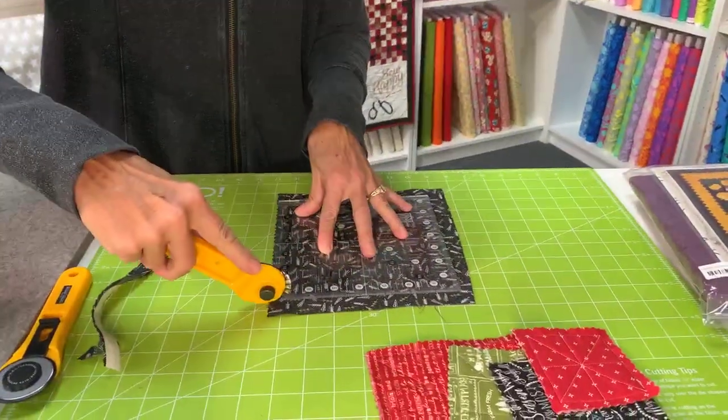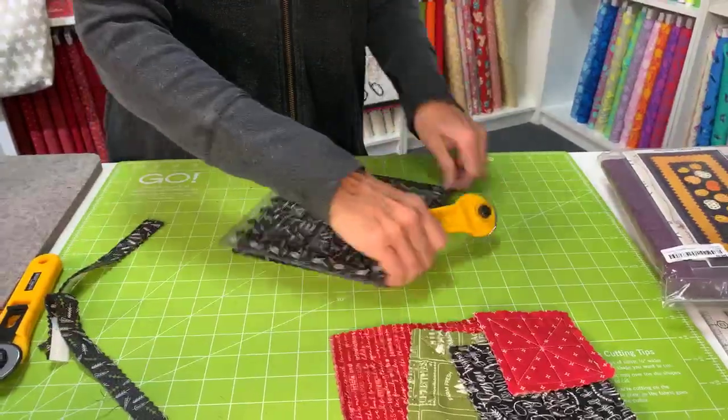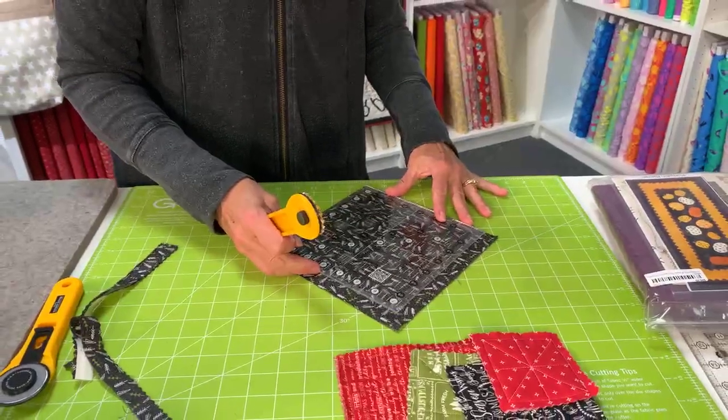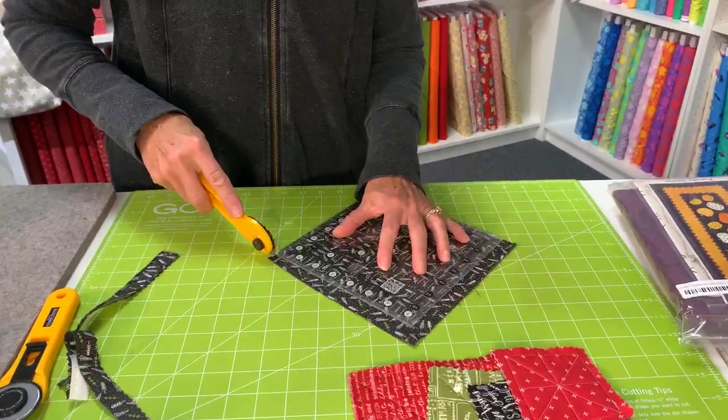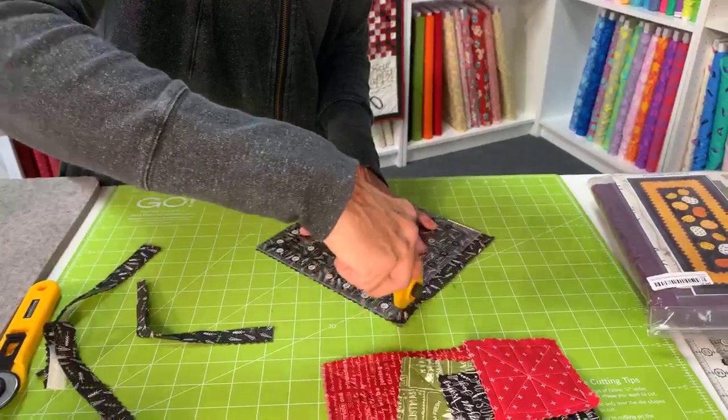Ta-da! And it makes that little cut, kind of like a pinking shears would. You could certainly use a pinking shears, but you'd have to draw your line and then take your scissors and cut. This is much faster and much easier. It just cuts like that. And I think it can come this direction.